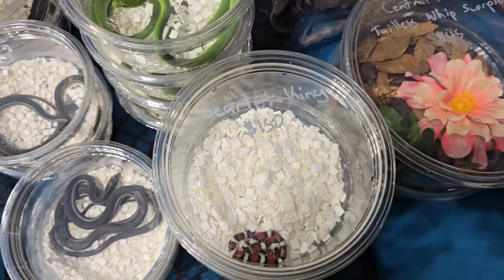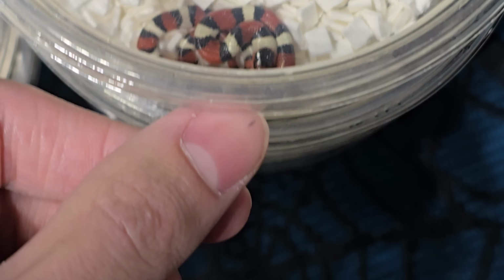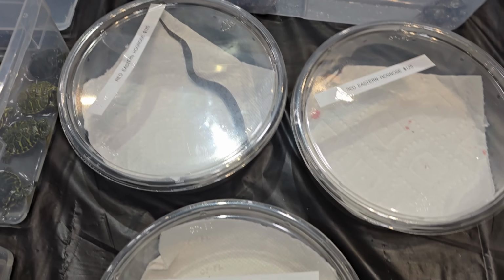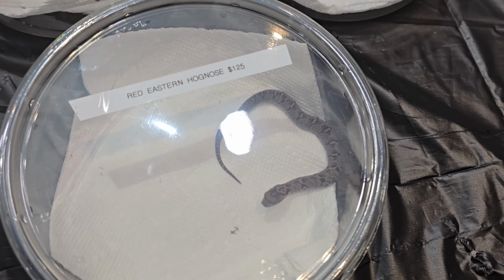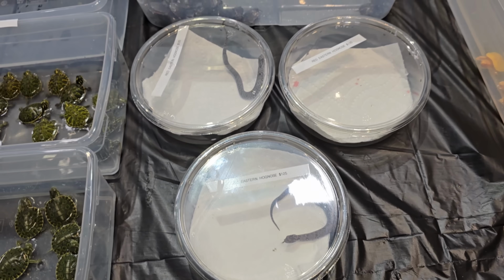This Scarlet King is no bigger than the tip of my thumb and was probably collected from a wild-caught adult. It's almost certainly going to die, just like this baby eastern hognose. These are really toad specialists and probably shouldn't be sold as babies at these big shows because most people that buy them are just going to kill them.